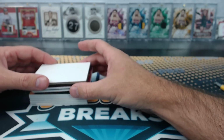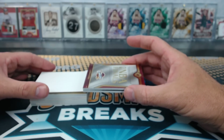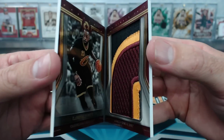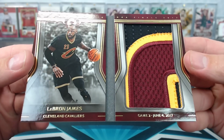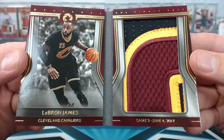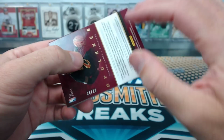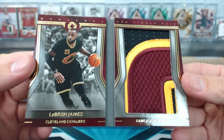What is the booklet? The booklet is NBA Finals. Oh. Look at this. Jeez. LeBron James NBA Finals game-used patch from Game 2. Oh my god, so awesome. 24 of 26. That's pretty good.